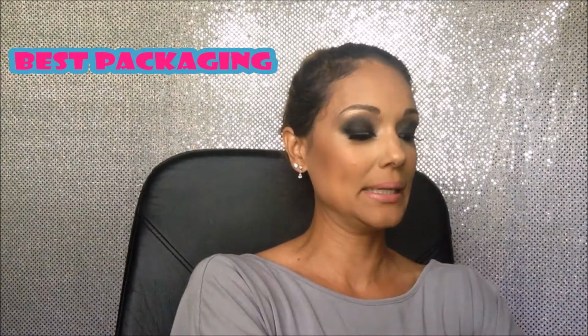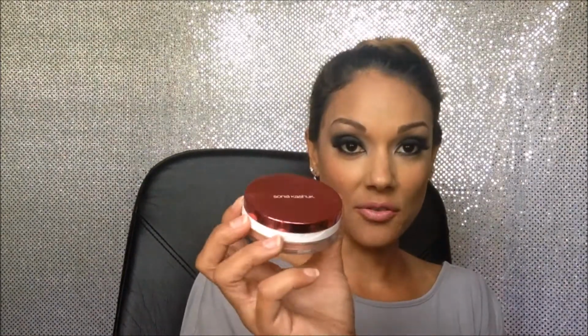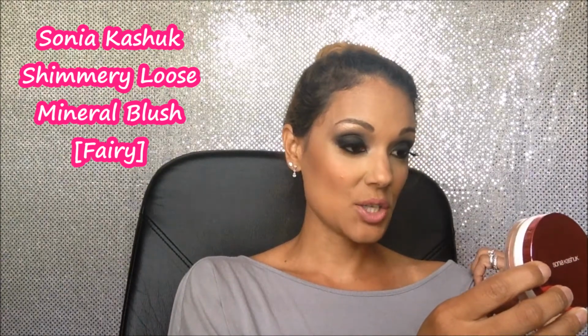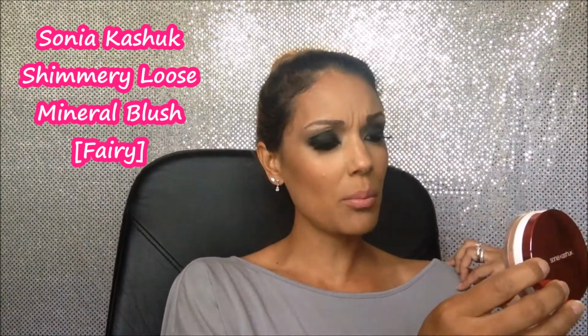They are basically all similar to me. But there's actually one. Well, if I show you this one now, it's gonna be in a bunch of questions because it fits in a bunch of other categories. But this looks like a very pretty packaging, right? This one is the Sonia Kashuk blush, and it's in Fairy, and it's a shimmery loose mineral blush with a self-locking lid. Let me tell you about this.